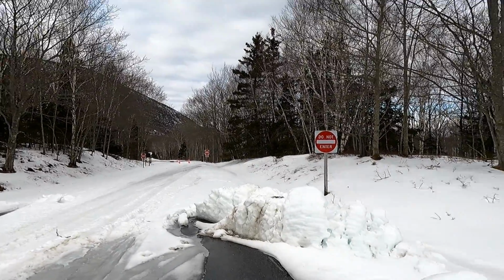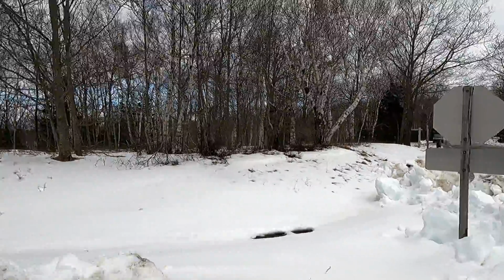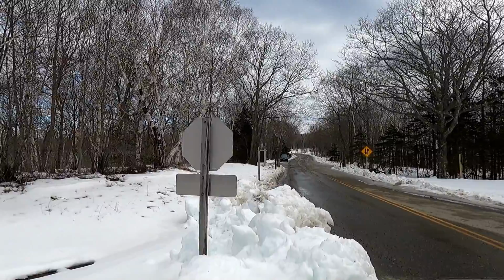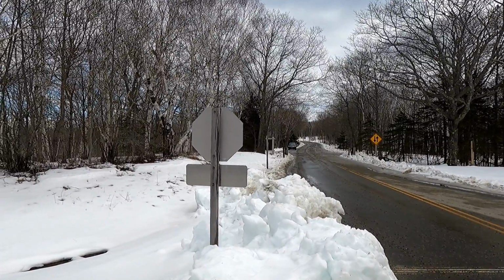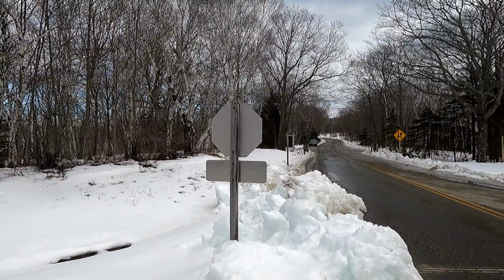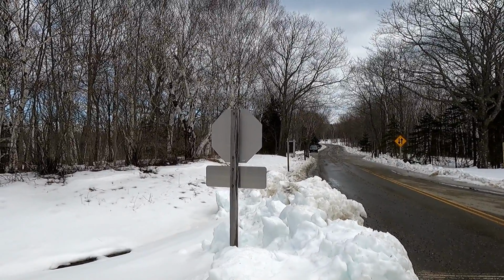But if we look around, this is the road I came in on. And I don't know if you can see the stop sign down there. That is at an intersection, a T intersection. And if you turn left there, you go on to Schooner Head Road, and that will take you back into Bar Harbor.